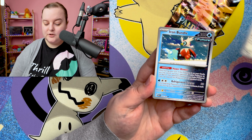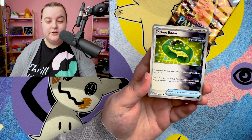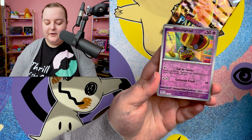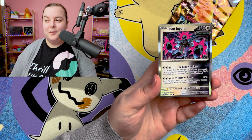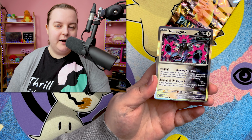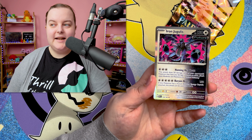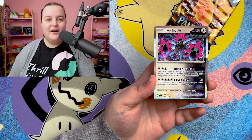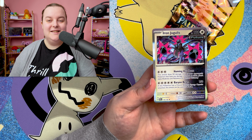Both Paradox Rift cards, of course, and they are critical to the Roaring Moon deck. Absolutely fabulous. Gimme Ghoul and a orange Jugulis. I'm thinking about food right now, clearly. Orange Julius is what I was going to say, but this is the Iron Jugulis. My goodness. Paradox Rift has been quite the expansion to the TCG.